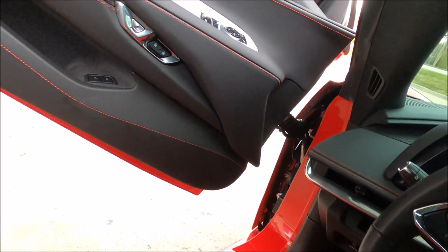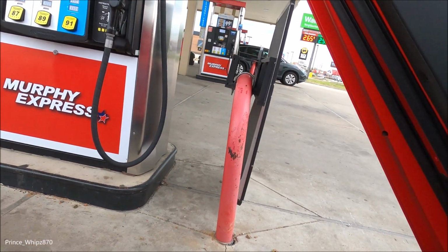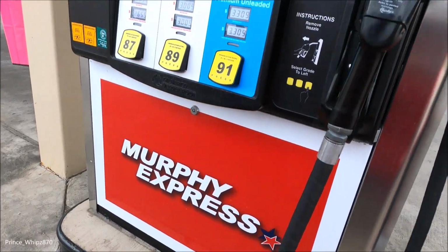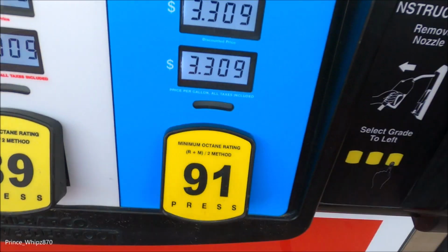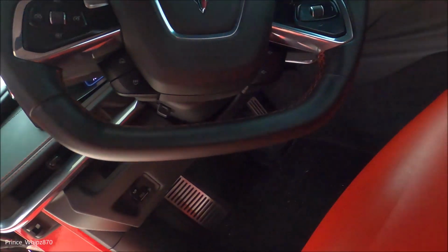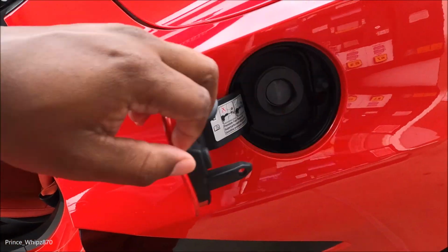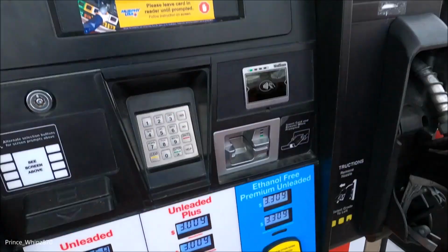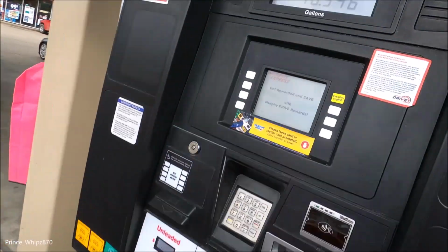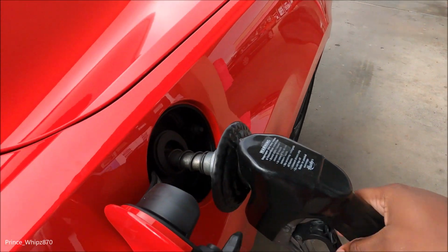Out and up. Gas is $3.30, guys. So the gas is $3.30 here. Let's turn this car off. Let's see what we can do. So I hope I ain't gotta get that much. I almost got 55. I ain't gonna have it throwing up or nothing.